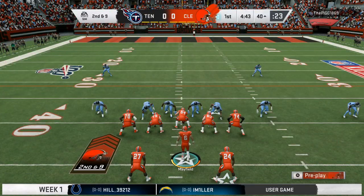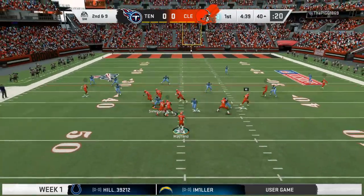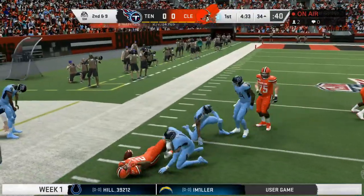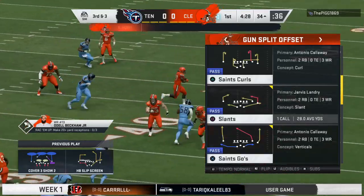180. 54. On 2nd and 9, Mayfield. They'll go screen here to Hunt. And give him 6 yards here as he's stopped near the 35 at the 34.